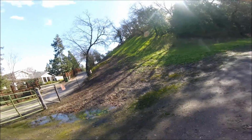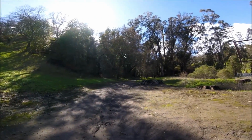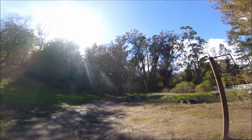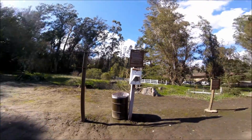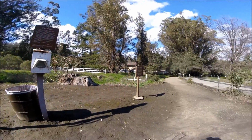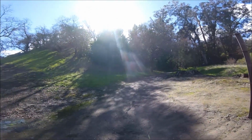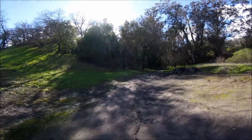Now, as we continue up here, once we get to a point, you're going to have a little trash can there, some rules about dogs, and you want to continue straight forward right towards those eucalyptus trees and continue on up there. And it can get pretty muddy in here, and this is where it gets muddy and quite steep, so be prepared for that.